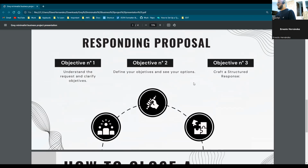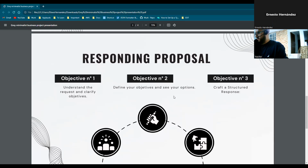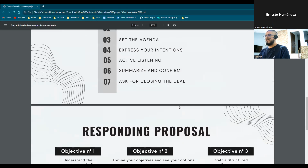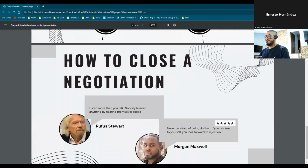All right, so let's say that we are at the point where I think we can get a win-win situation with the parties. So we craft a response. The worst that we can do is, once we have clear options, not selling our options as clearly as possible. We want this, but when we give the response, we are saying another thing. So yeah, do not miss that part. Okay, this is about responding to a proposal. How to close a negotiation?